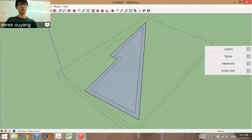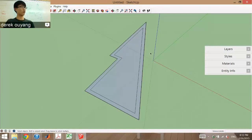How'd you get, did you just use the move tool to get it aligned to the grid axes? I haven't done that yet. Oh, okay. It's still here. That's sort of arbitrary.